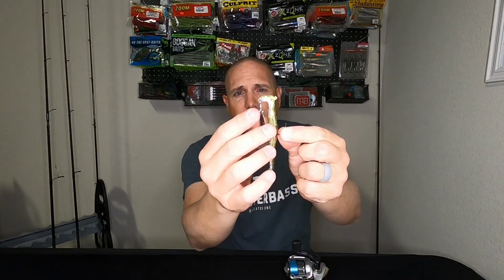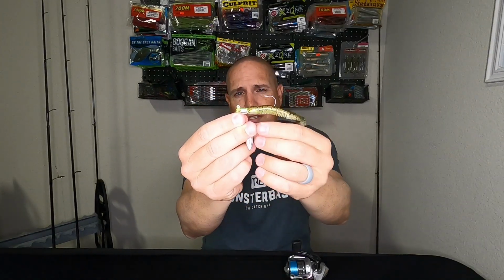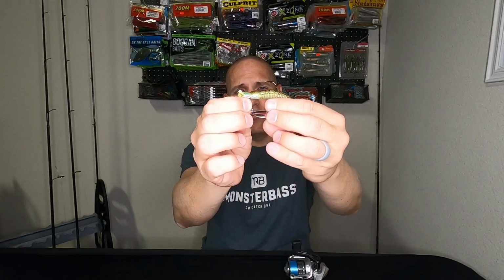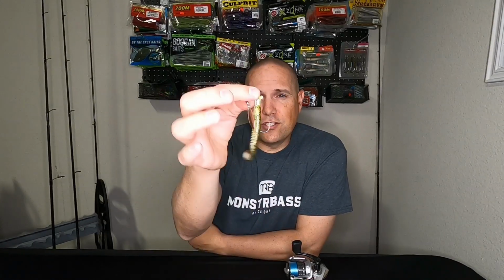Now let's talk about how you're going to rig those up. This is called an underspin. Basically it is going to swim this way in the water. That tail is going to wiggle, or swim behind. And then this little blade under it is going to spin as you're pulling this through the water. If you're fishing around a lot of open water, which means you don't have a whole lot of grass vegetation or underwater tree limbs, then this is good to use.